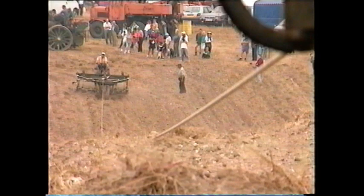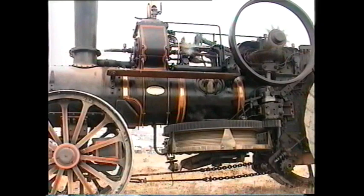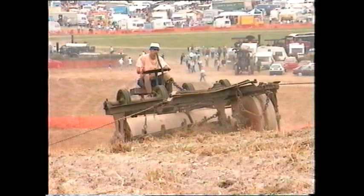Another implement worked by the two engines was the 1920s Fowler combination cultivator. There are only two or three of this kind of implement in existence nowadays, and this example comprises a combination of cultivator, roller and harrow.